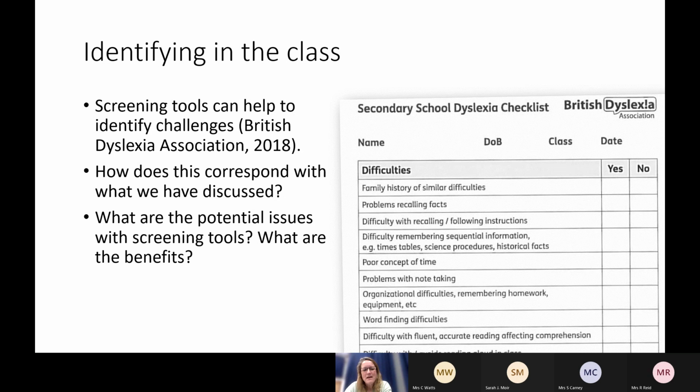Something to think about is that it's a snapshot. If you were just using this on one occasion to look at one child in a class, there's a danger, because you can start to pick out aspects that are maybe not evident across a period of time. So always with things like checklists, it's about being sensitive to the fact that it's one form of looking at aspects that you'd need to correspond with other evidence.